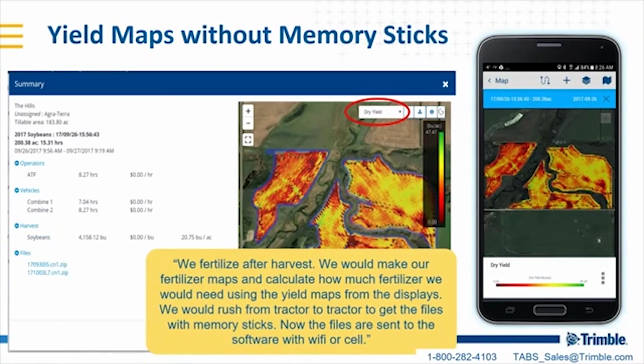This is another part of how we've integrated data coming from the display into the website and to our app. So here we're looking at a summary of the hills field, and I've circled dry yield, and that's the dry yield map coming over everything from, according to the legend, 0 bushels per acre all the way up to 47 bushels per acre. And then on the mobile app, there is a view of that layer associated with that field.